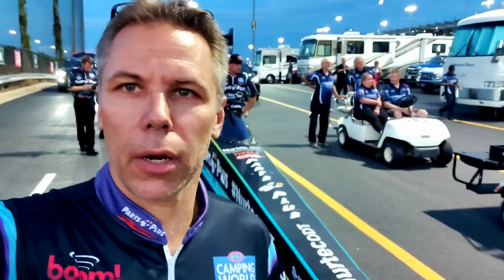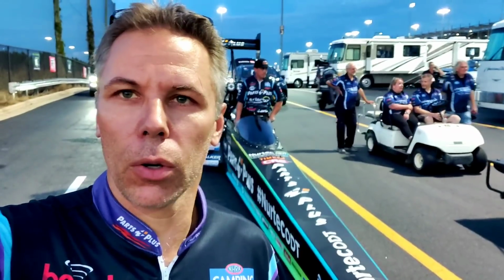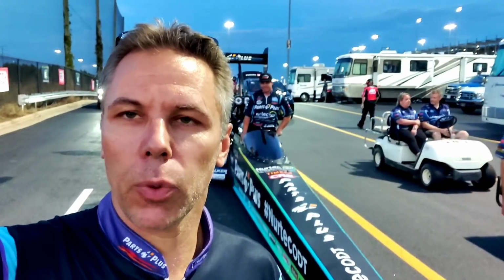Boom, funny cars in the background. All right, so we're up here for Q1 here in Charlotte, ready to go. We run like at 7:45, 8 o'clock tonight, so see how she goes. Hopefully we can go A to B and get some data and be happy with the clutch, and we can go some rounds this weekend.